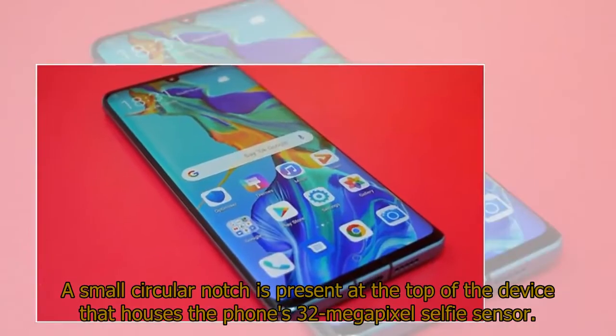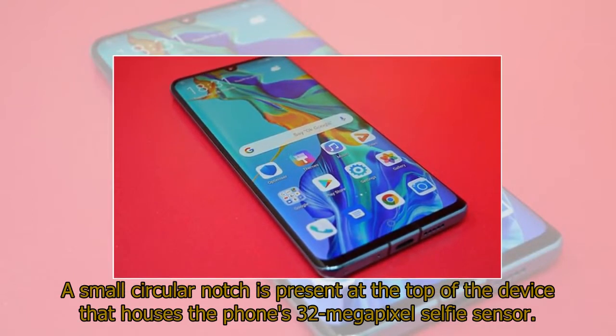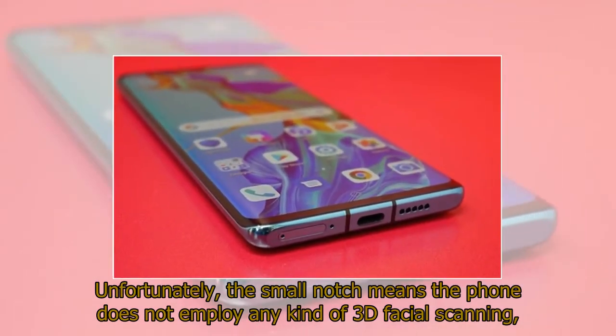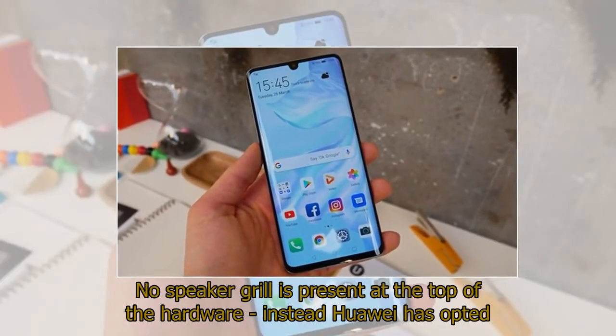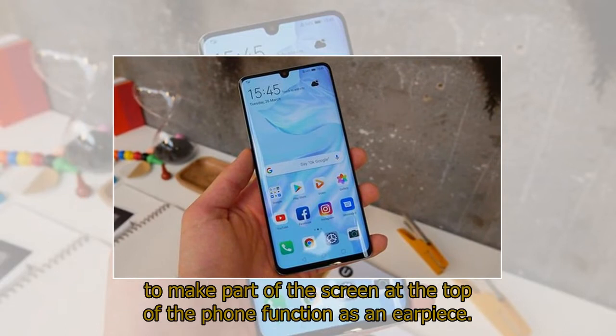A small circular notch is present at the top of the device that houses the phone's 32-megapixel selfie sensor. Unfortunately, the small notch means the phone does not employ any kind of 3D facial scanning, instead relying on two-dimensional scanning that is renowned for being less secure. No speaker grill is present at the top of the hardware. Instead, Huawei has opted to make part of the screen at the top of the phone function as an earpiece.